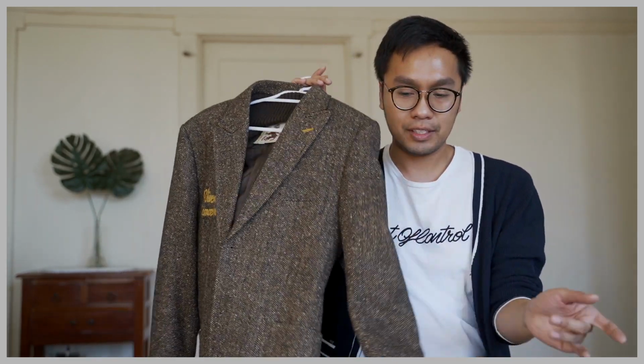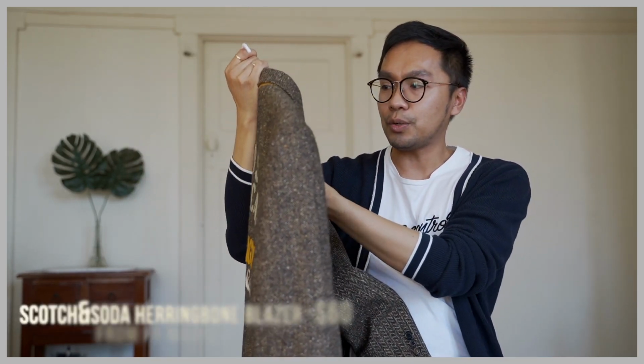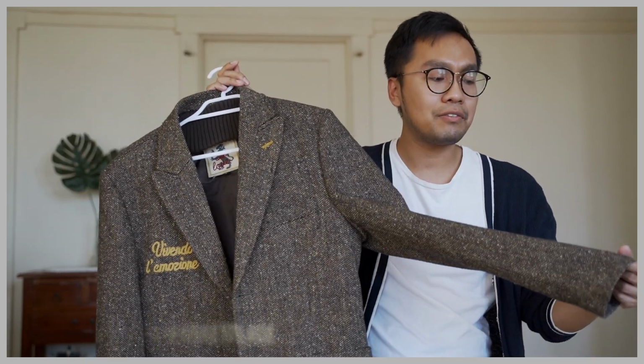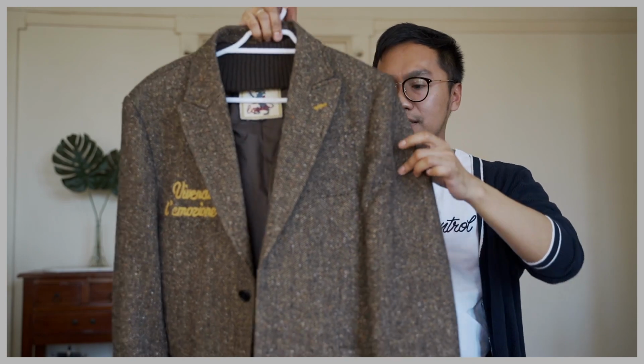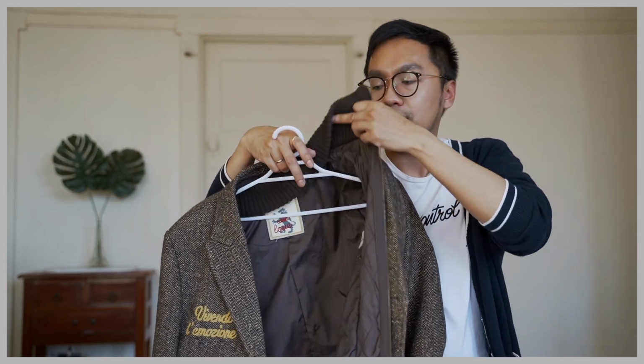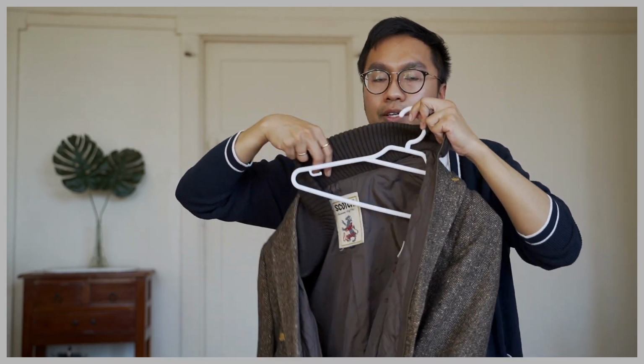This is one of the creme de la creme of this haul, and it's this Scotch and soda blazer. I'm just living for this, guys. I love it so much. And it's not a typical blazer because it has this detail here that you could put up.